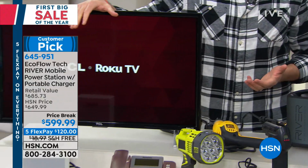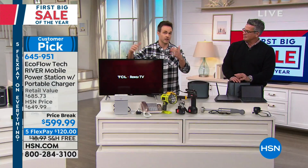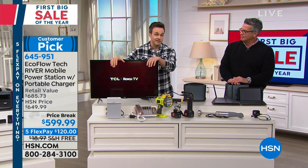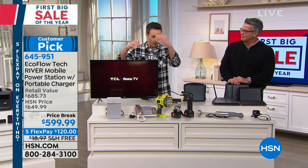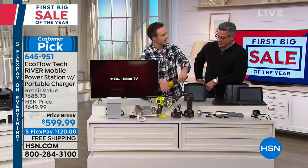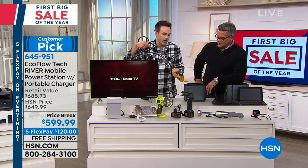Think about the aftermath of a storm when you're going to need to see where that storm is going. Or what if you're out tailgating, hunting, camping, fishing? You're going to be able to take the TV with you and keep the kids entertained. Think about all the different uses for this to be able to run your TV. But what if you're a handyman, right? What if after the natural disaster, or you're just doing work around the house?